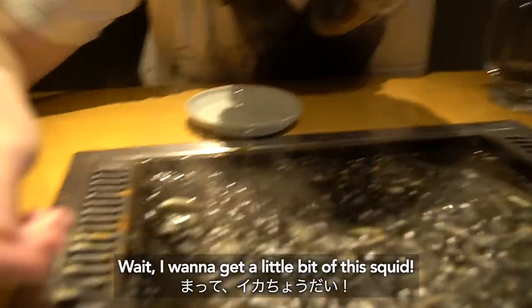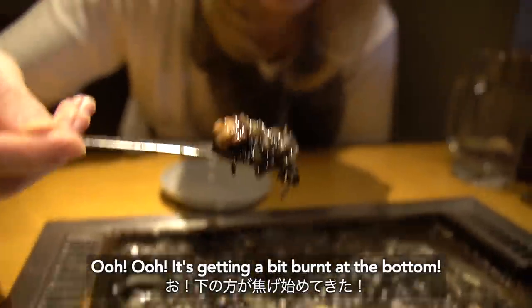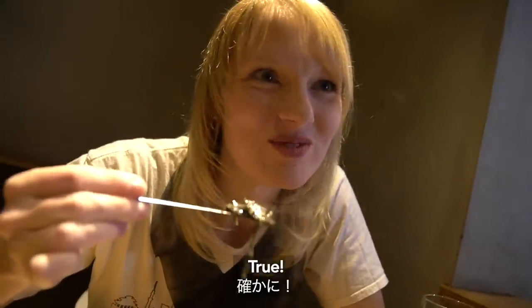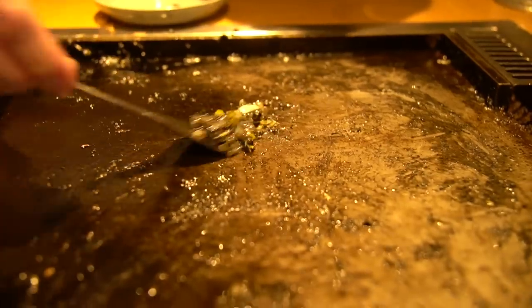Wait, I want to get a little bit of this squid. Oh, it's getting a bit burnt at the bottom. It's like a little seafood rice. Risotto, almost. Yeah, yeah. So good.